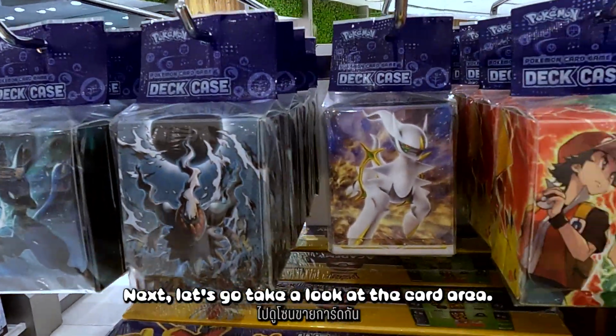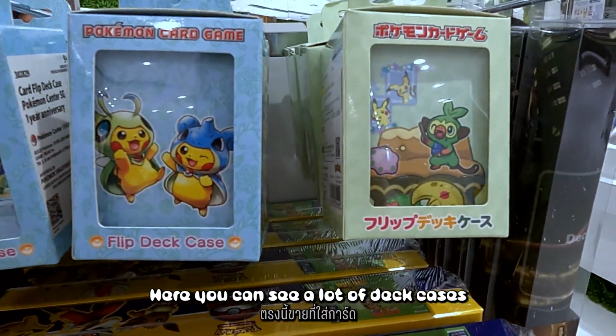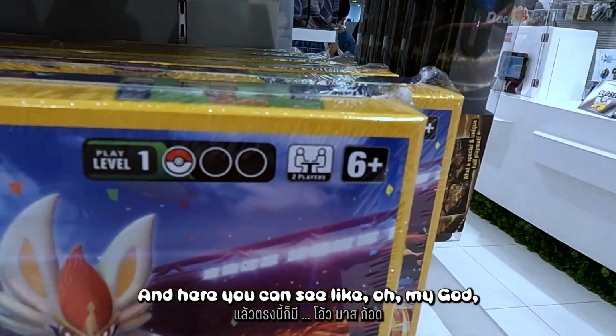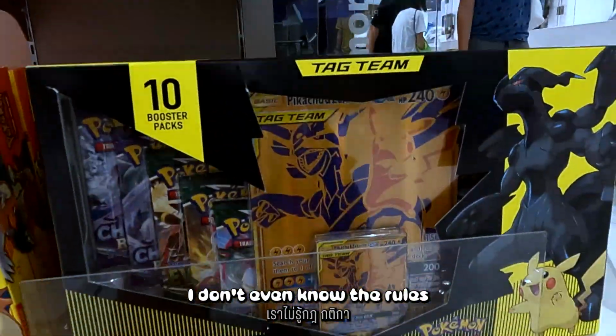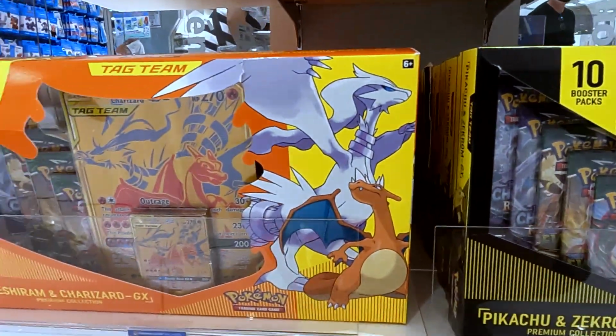Next, let's go take a look at the card area. Here you can see a lot of deck cases, and they are pretty cute again. And here you can see, oh my god, six-year-olds can play it. Right now, I don't even know the rules of how to play this Pokemon card game.